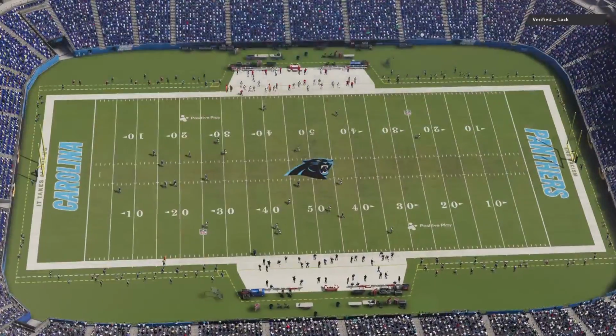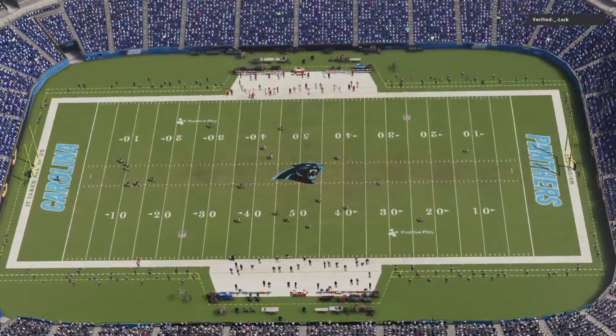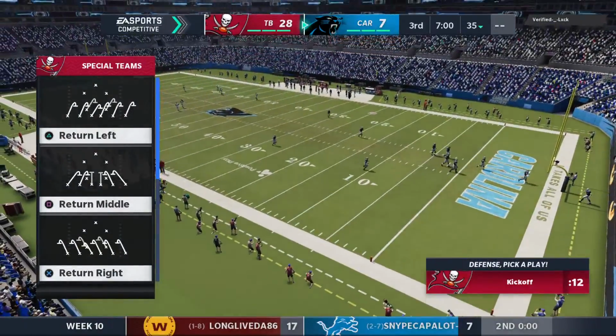So we have reached halftime here with the visiting Buccaneers out on top. We'll get you down the coast to Orlando for Jonathan Coachman and our EA Sports Halftime Report. Coach.